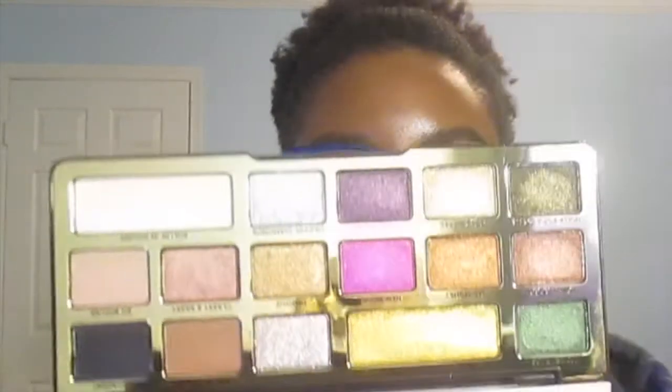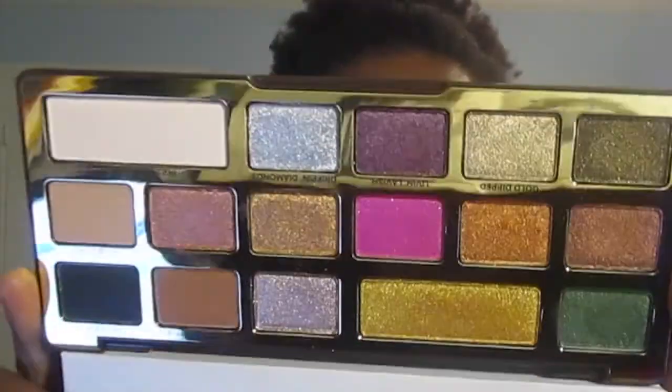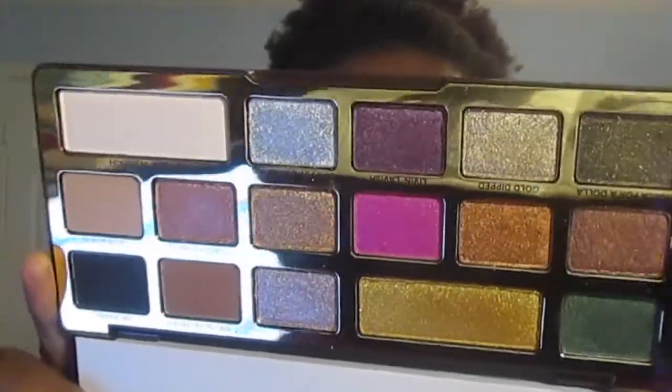So next I got a couple things from Ulta. One of those things being the chocolate gold eyeshadow palette. Now I'm just gonna use this Z palette to cover up. It doesn't cover the complete mirror.